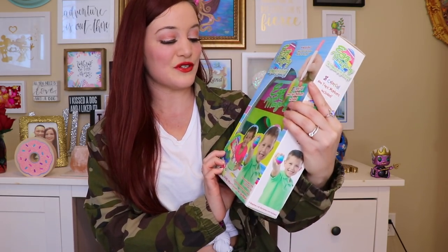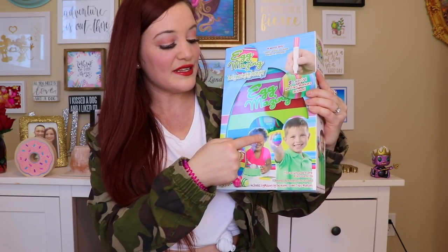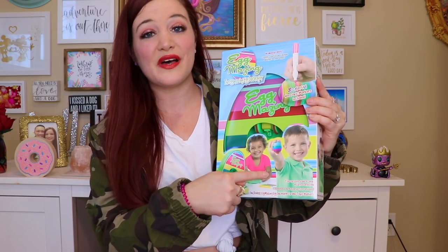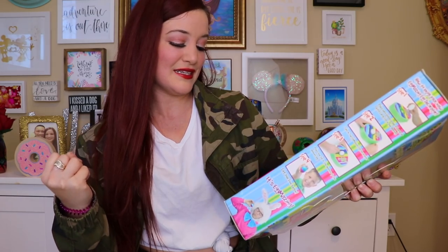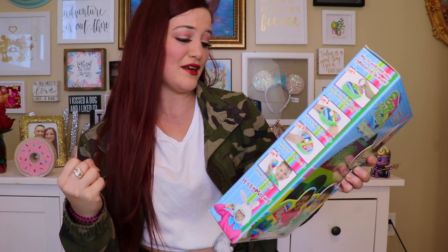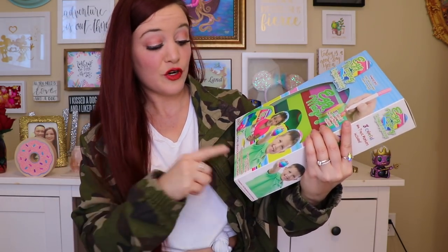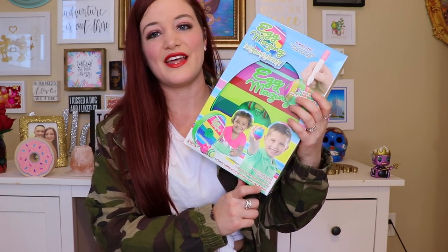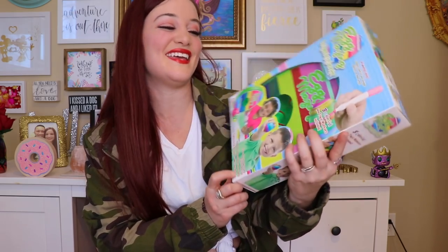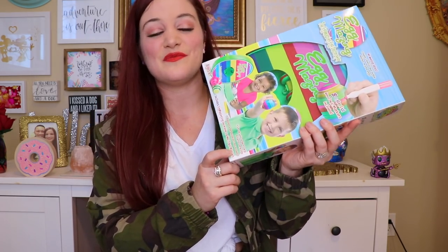Basically, what you're supposed to do is take a hard-boiled egg, put it right inside of this contraption, press a button, it starts spinning the eggs. I really, really hope that you don't need batteries because I don't have batteries. Meh. Requires 4 AA batteries that are not included. Dang it. I might be able to take some batteries out of some controller, so no worries.